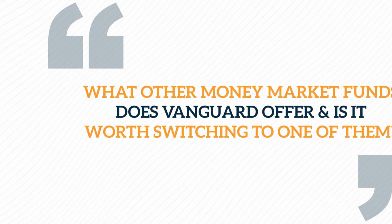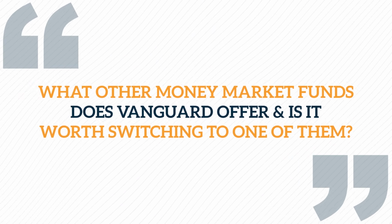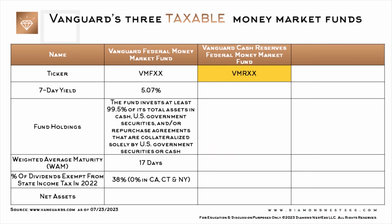Let's talk now about the other money market fund options that Vanguard offers. Let's go through the other 2 taxable money market fund options at Vanguard first, and then we'll move on to the tax-exempt money market fund options. Next on the list is Vanguard's Cash Reserves Federal Money Market Fund, VMRXX.